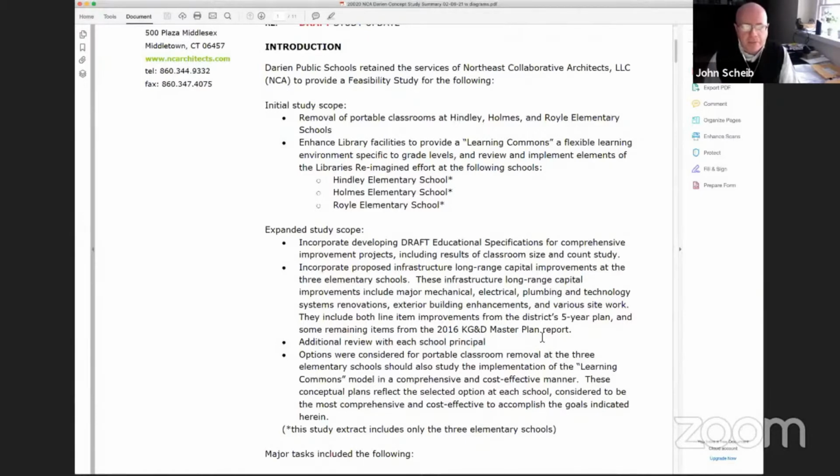But overall, it involves the five-year master plan, but it includes some remaining items from the 2016 KG&D master plan report. We realized in looking at this that most items from that master plan report have been done already. Some are actively happening right now, and some are part of this five-year capital improvements plan. Taking all that together, there were a couple of things from the KG&D master plan report that do remain outstanding, that are still a priority that we still want to put into these projects. And then another round of review with the elementary school principals. That's what we've been doing over the past week or so, and incorporating some of that finding. That helps inform the layout of the plan.